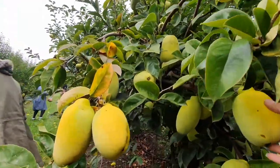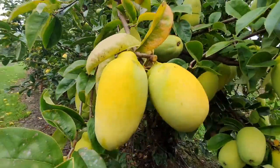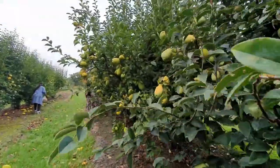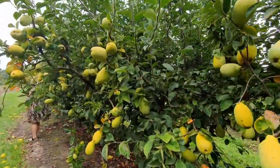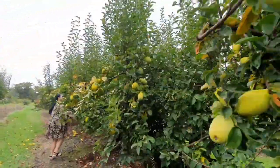One free? Look at this, there's so many quince here. What to eat with this one anyway? Yeah, look, so these are really good to eat with more here.